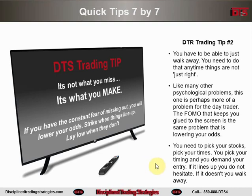I think this is very psychological, and this is really not much to do with the charts per se. Give me your key words for this one. Avoiding FOMO. It's not what you miss, it's what you make. Give me 2 keywords. It's not what you miss, it's what you make. What are the keywords? Fearlessness.